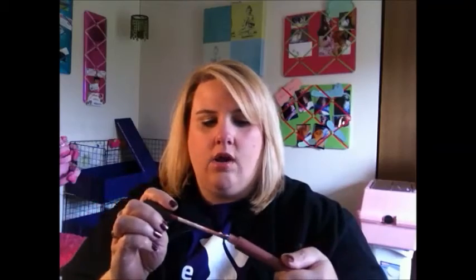And this is just a really, really awesome flavored lip gloss that I use all the time in the morning. And it goes with all of my warm shades. So that's why I've been using it. And it's an awesome color. They come in many different colors.